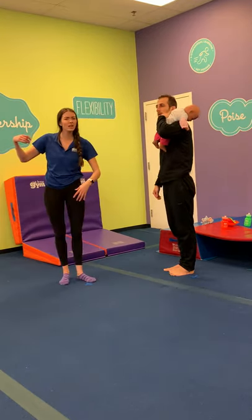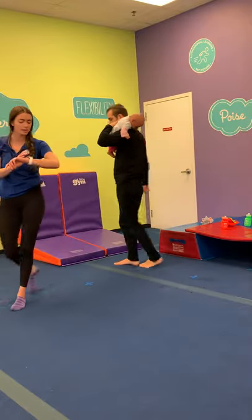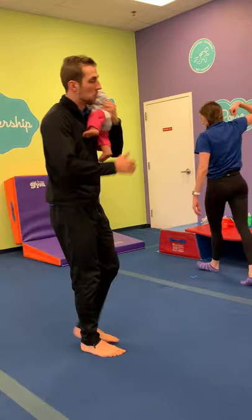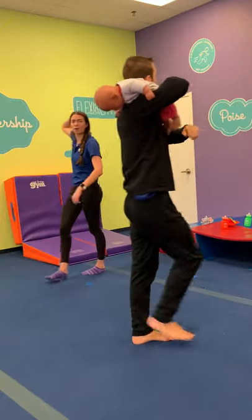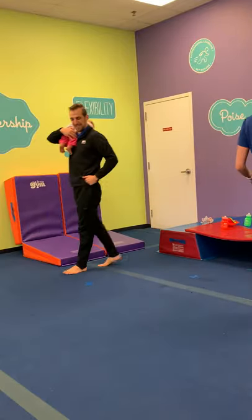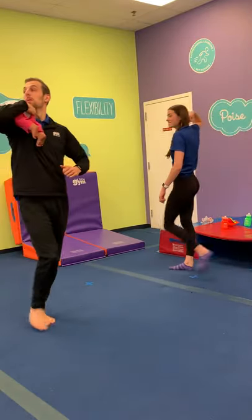So, hey, let's walk in a circle as you hold your child in that fireman's carry. Give it a try. Hold them over your shoulder. Excellent form, Daisy.